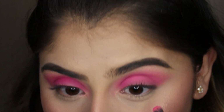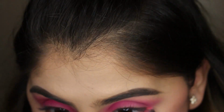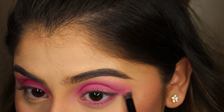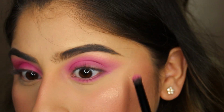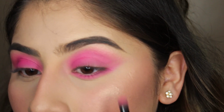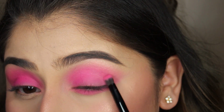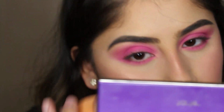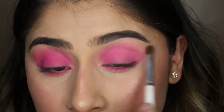Alright, so I'm gonna apply this right on my under eye. Drag it out so it can connect with that other one. Okay. And that is literally it. Alright, I'm gonna take just a brush that has absolutely no product on it, and I'm just gonna kind of blend my edges out just so it can look a little bit more blended out. That's it for the blending and all.